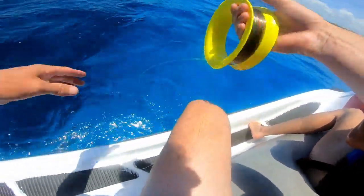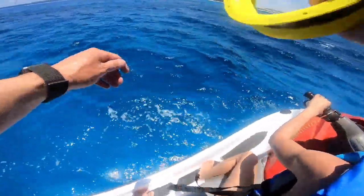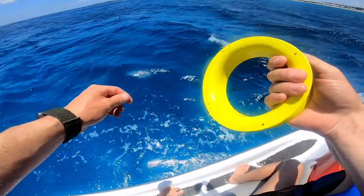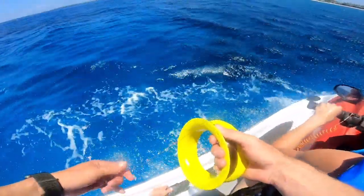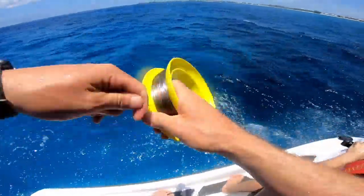We're gonna hand line it out. We're the closest right now. So even if they catch one, they still gotta make it all the way back here. Yeah, get over this dark spot. See it? Reel it back in.